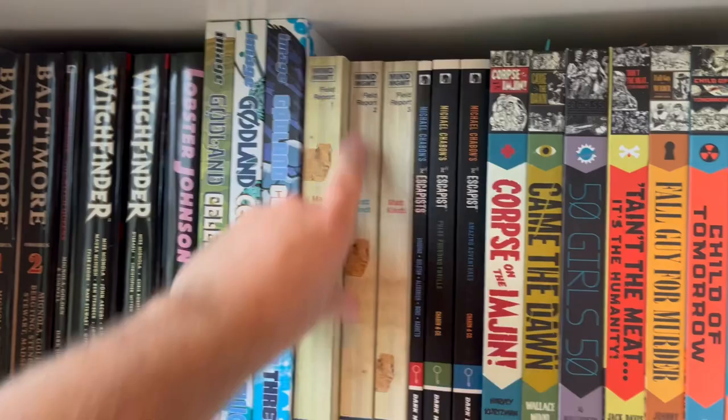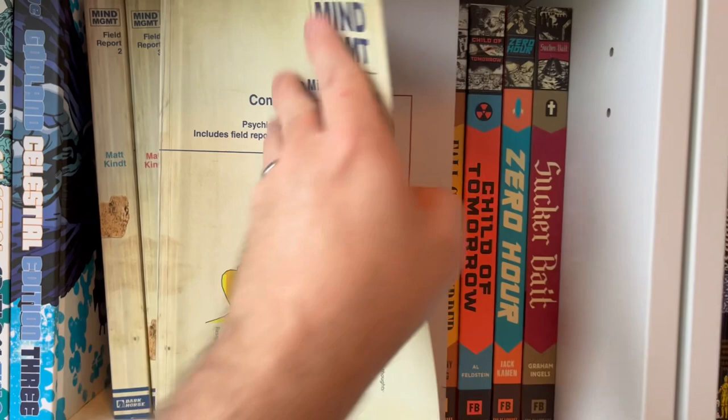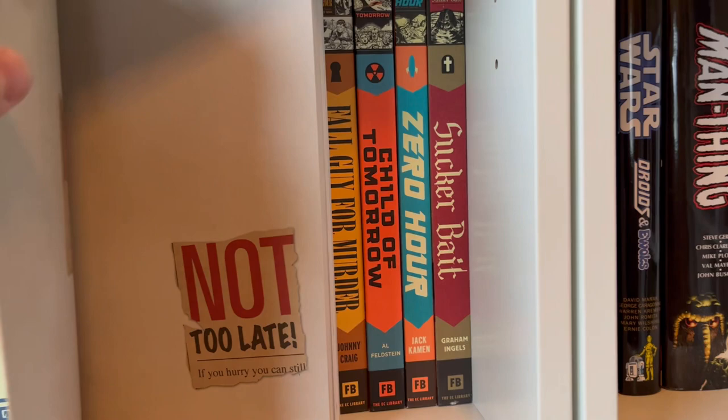Then I have the Mind Management Field Reports. This is Volume 1, Volume 2, and Volume 3. These are Matt Kindt's magnum opus. In the first volume here, I actually have a signed and sketched copy. If I can get to the page here. Nope, okay. There we go. This one's signed and sketched.